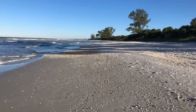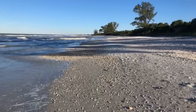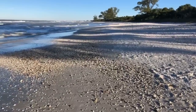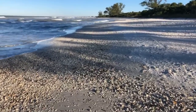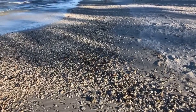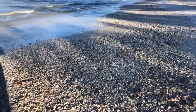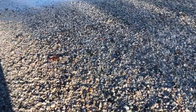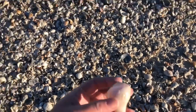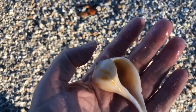Hear that wind. Now there's a few shells up here. Strewn all over the place from the waves. Wow. What all is in there? Look at them all. Holy smokes. I do see some whelks, right? There's a whelk. There's a pear whelk. Nice little pear whelk. Shove that in my pocket.